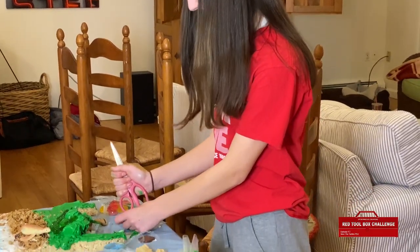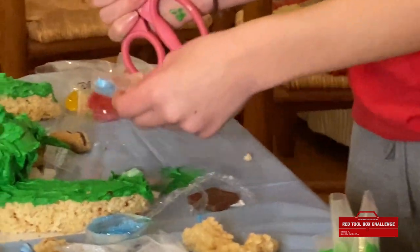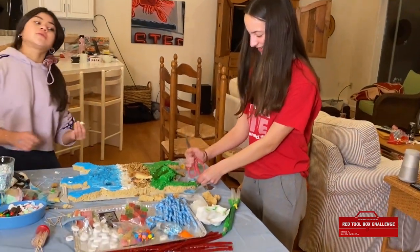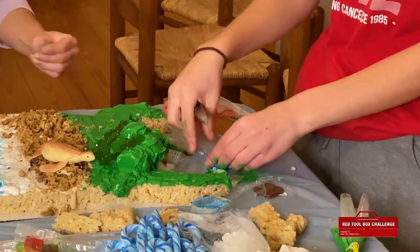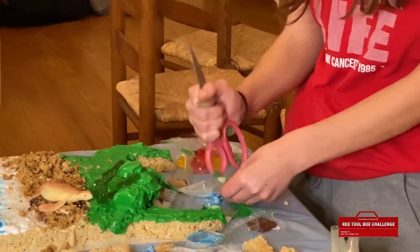Hey, Leonor, tell me a little bit about what you're doing now. I notice you crushing stuff. What are you doing? I'm crushing the blue stuff to put on top of the water. It's a cool technique. Yeah. Don't do this at home, kids.